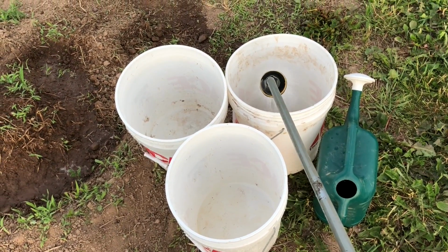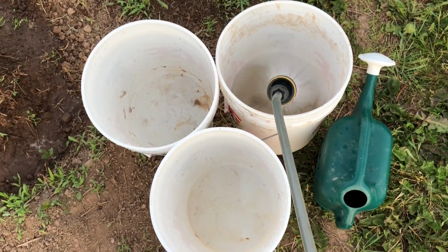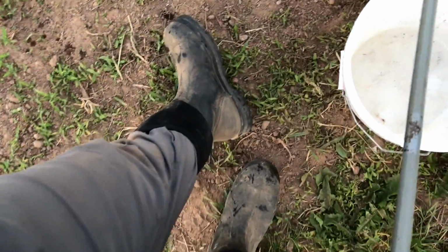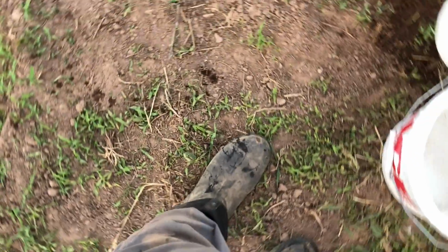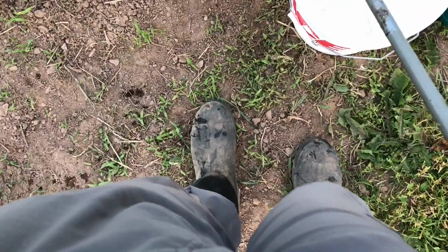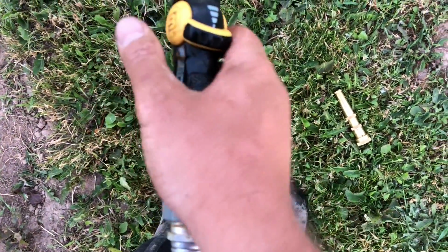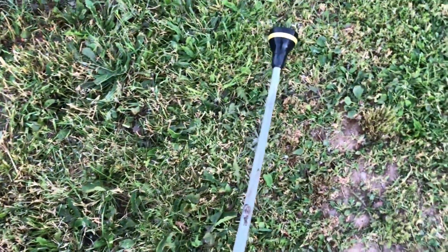And so now I move on to filling these buckets, and then I use the waterer to water the far ones because I can't reach them. And I absolutely love these muck boots. I got these the other day, and they're so comfortable, and they are flexible, and they're waterproof, and they're breathable. They're awesome.